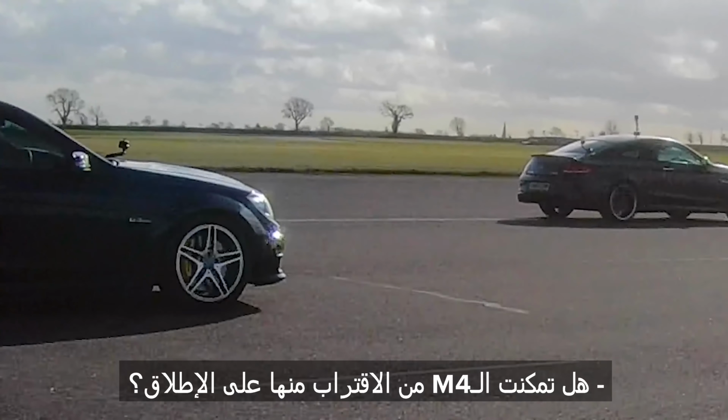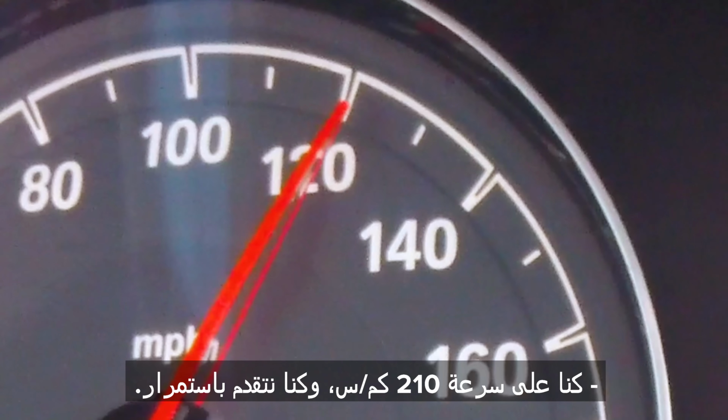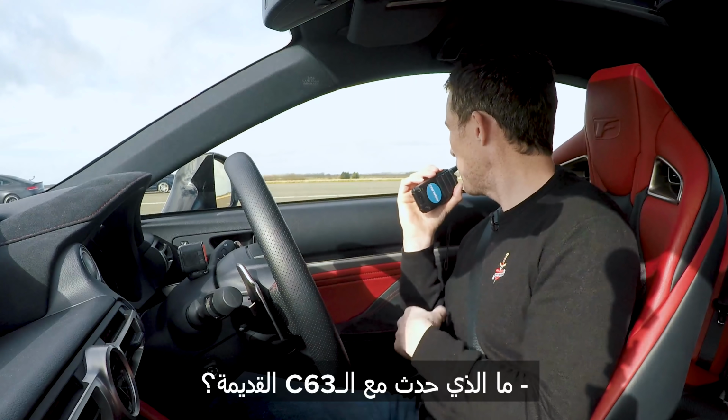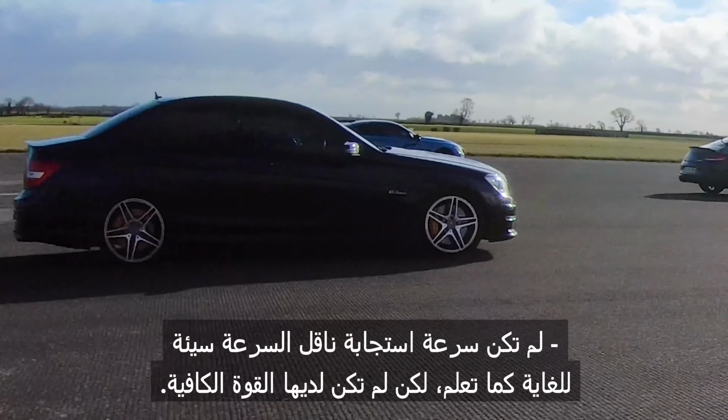Was the M4 catching it at all? No, we were pretty much level pegging. Once he got away, that was it. We were doing 130 and we were holding steady. What happened with the old C63? The gearbox wasn't too bad, you know, but it didn't have the power.